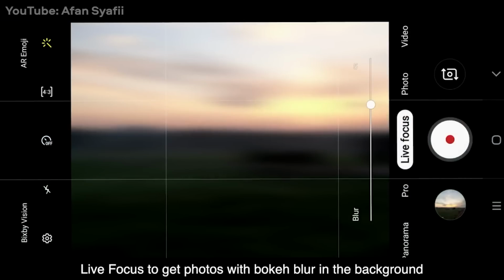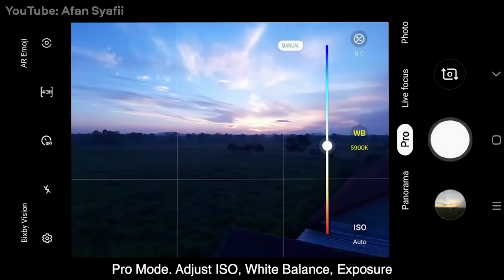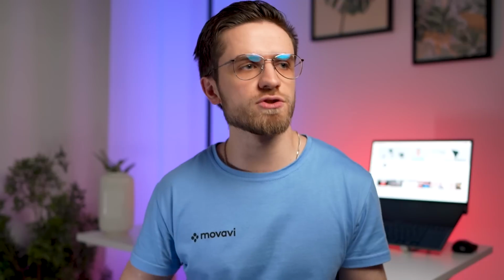There are 7 shooting modes: Panorama, Pro, which is not so exciting to be honest, you can control ISO, white balance and exposure, not too much for the Pro mode.